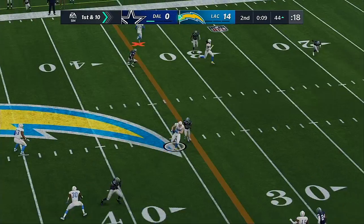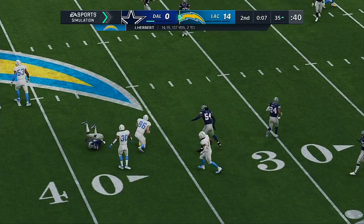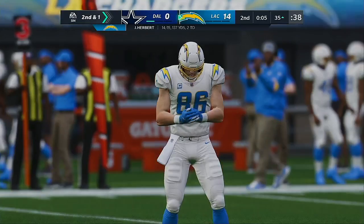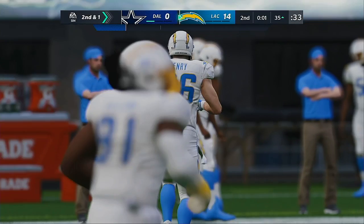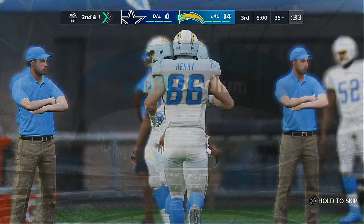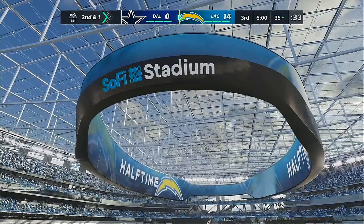Herbert on first down now. And this is complete to Henry over the middle. And this will leave him a yard short. Nice pickup of 9 yards on first down. They had two straight first downs, now a gain of 9 to set up second and 1.